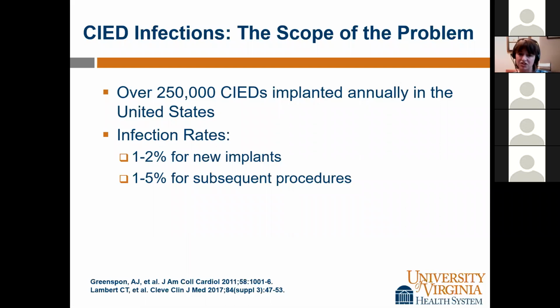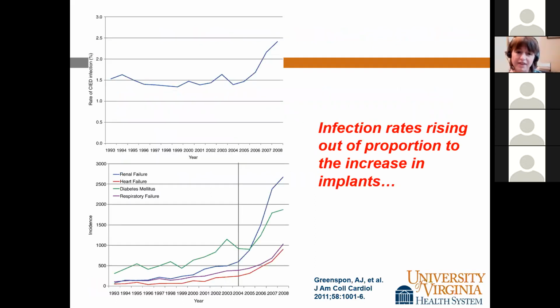The rate of infection goes up for subsequent procedures, and it could be possibly as high as 5% in those patients. When we say subsequent procedures, we're talking about things like generator changes, early reaccessing of pockets for lead dislodgements or microperforations, or of course upgrades, particularly upgrades to CRT devices. One thing that seems pretty clear is that the infection rates are rising out of proportion to increase in implants.